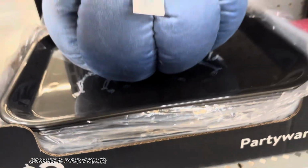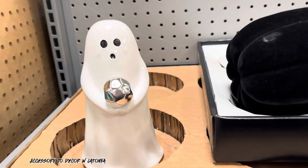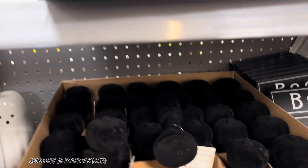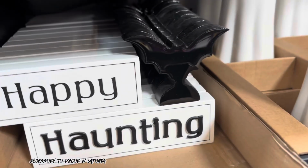I think they might be crushing the Target dollar spot with the Halloween decor. I mean, look at these candle holders for $3. That is a heck of a deal. Oh, you know I gotta get these pumpkin head nutcrackers. And they're flocked. Oh, they are so cute.